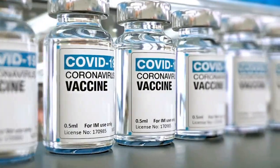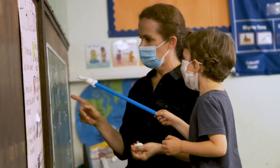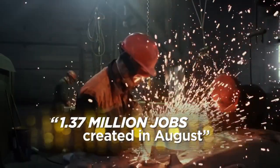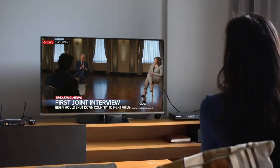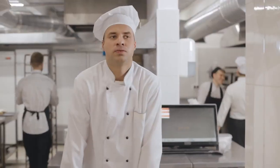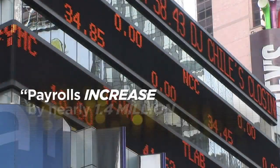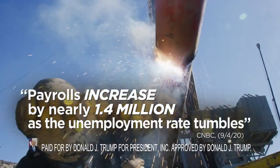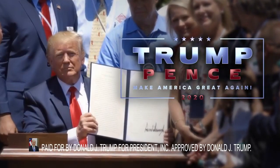In the race for a vaccine, the finish line is approaching. Safety protocols in place, and the greatest economy the world has ever seen coming back to life. But Joe Biden wants to change that. I would shut it down. Why would we ever let Biden kill countless American businesses, jobs, and our economic future when President Trump's great American comeback is now underway? I'm Donald J. Trump, and I approve this message.